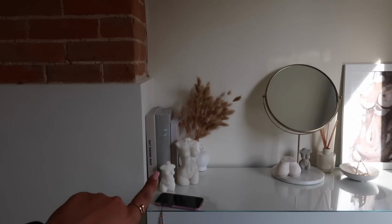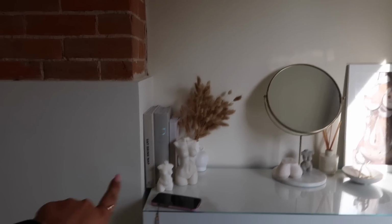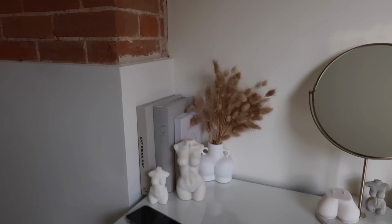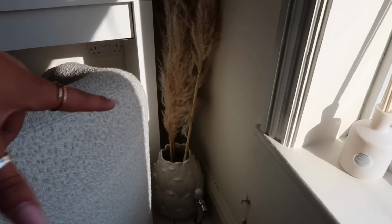And then I've got obviously my little decorative pieces, like my candles. This one is from Saunder Candles. This is from, I literally can't remember the name of it, but it's Nellie's collab that she did with them. The vase at the back is actually from Amazon, I think. And the little pampas grass is from Etsy. Same with this pampas grass in the corner here. This little vase is actually from Next. I kind of love this. I might find a better home for it because obviously you can't really see it down there.